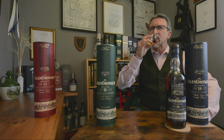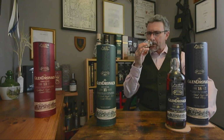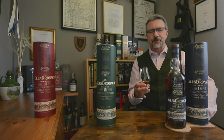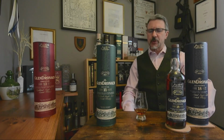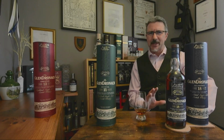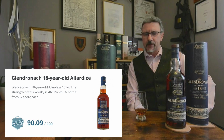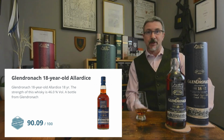Just one more sip. That's a great example of an Oloroso sherry cask from Andalusia in Spain. That's really, really nice. If you're a sherry fan or a sherry-led whisky fan and like a bit of a sherry hit, this is the one for you, 100%. This is around about £100 a bottle now. A couple of months ago it was around about 80, so the price has gone up.